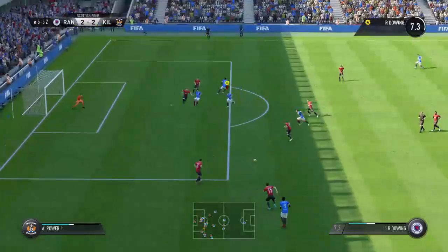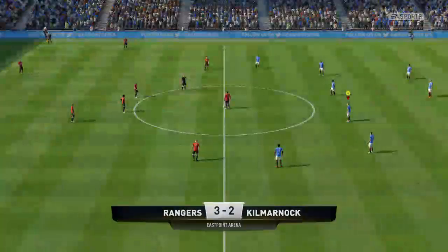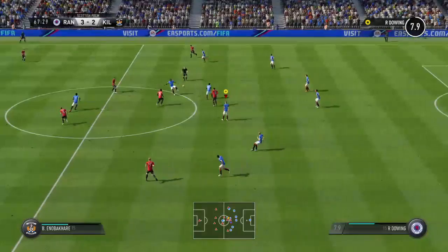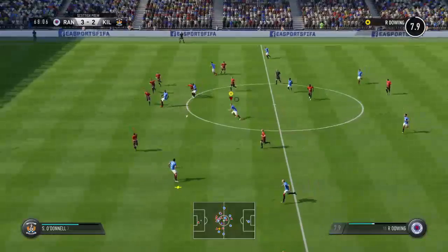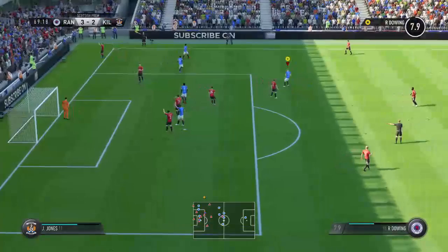Should be. Super goal here. And it's a goal from your boy, Ryan Downing, second of the game. Great for Rangers, they have the lead. Downing. That's his game, isn't it? Intercepting. Downing. That's a perfect ball. It's a good cross. No, it's a good crossing position, but not a good cross. Out for a throw for Rangers. Right, Rangers throw it back to Ryan Downing.